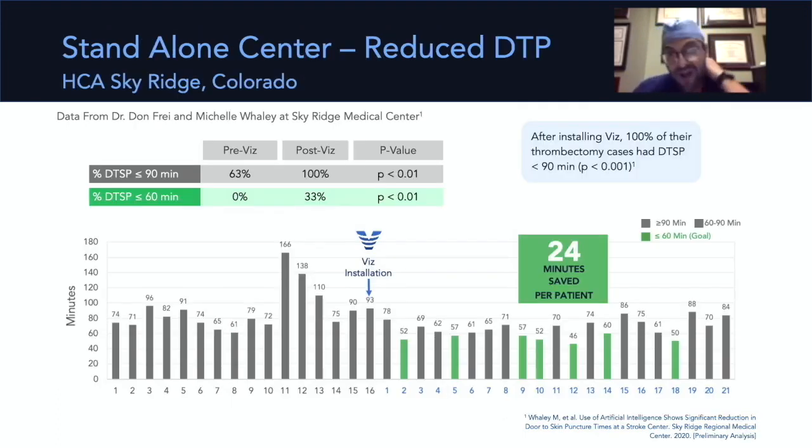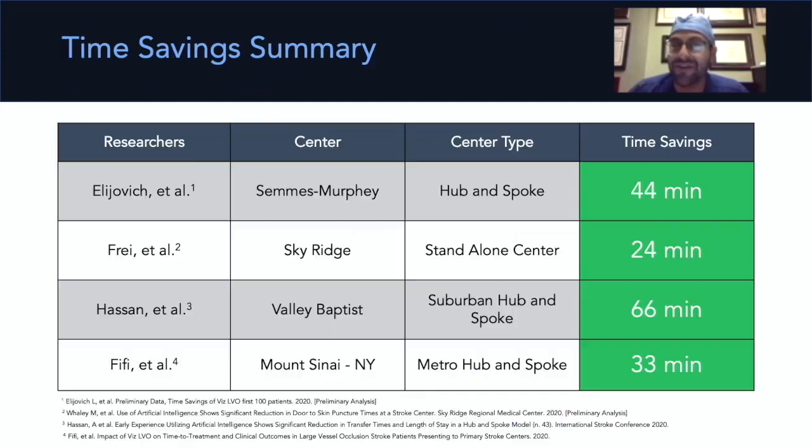Now, Don Frei and Michelle showed at Skyridge, so they installed Viz here, where you see this icon, and after that, 100% of their thrombectomy cases had a door to puncture time of less than 90 minutes. This is a really big deal. I mean, this is very impressive. Kudos to them. This is just a summary of all those time savings.